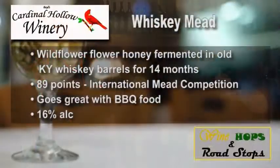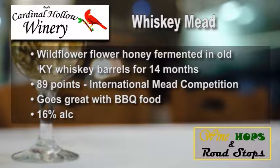That was excellent. That was really good. Now that's a whiskey mead. As the whiskey mead, yes. The finish, ladies and gentlemen, you could really taste that whiskey right on the back end there. Fantastic. Excellent. All my meads are at least 2 years old before they're bottled. And that's the biggest mistake that most winemakers make with meads, they don't ferment long enough. Very smooth. Just scored 89 points at the International Mead Competition with it.